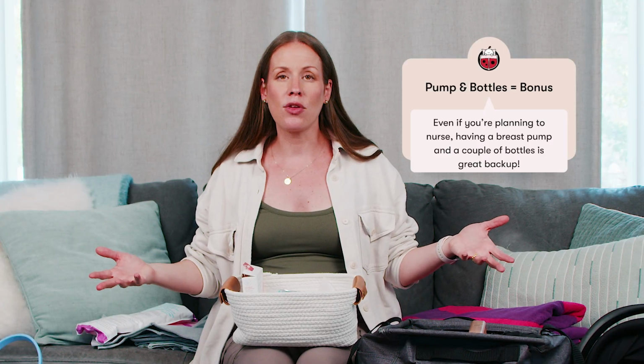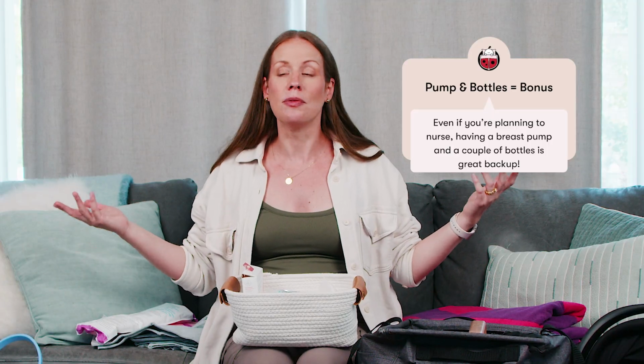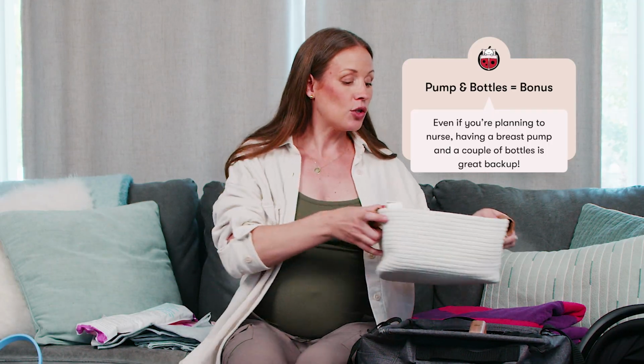So being able to actually have my breast pump already, I had read all about it, I had prepped it, and being able to use that both while I was at the hospital and at home was really helpful for me. If you want, it's totally discretionary, but having a breast pump with you and or bottles is a nice thing to have. So that is my mama recovery post-delivery kit.